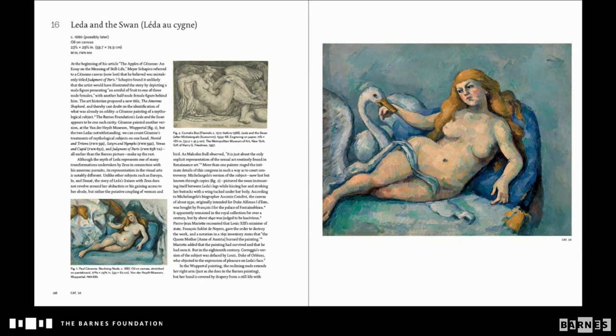I think maybe for us it was also a way to escape from the very strict frame of the collection, and to really open the windows and to have more freedom to operate.